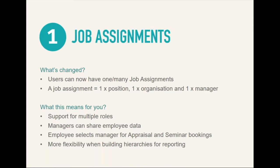And at Kineo, we've had the request for multiple jobs a lot. It's quite common in the retail and hospitality industries to have employees working multiple jobs.